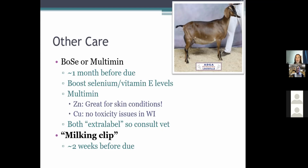Both of these products are extra label, so a veterinarian, again, would need to recommend them and provide milk and meat withholds for you. I do also recommend doing what's called a milking clip, so not a fancy show clip like in that picture up there, but just a basic udder clip.